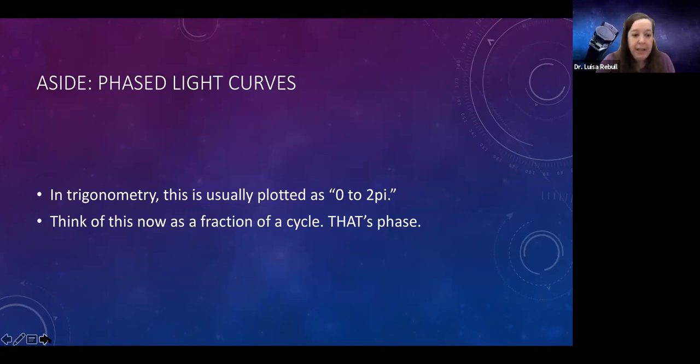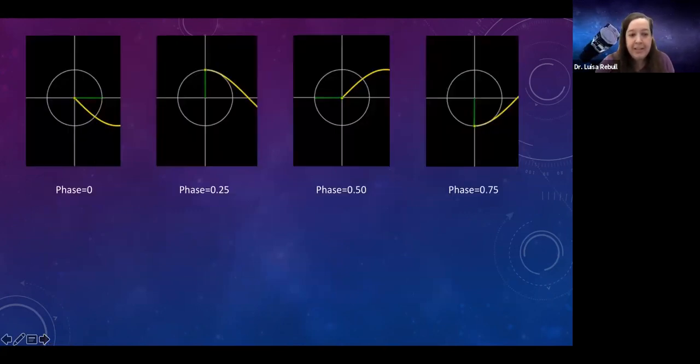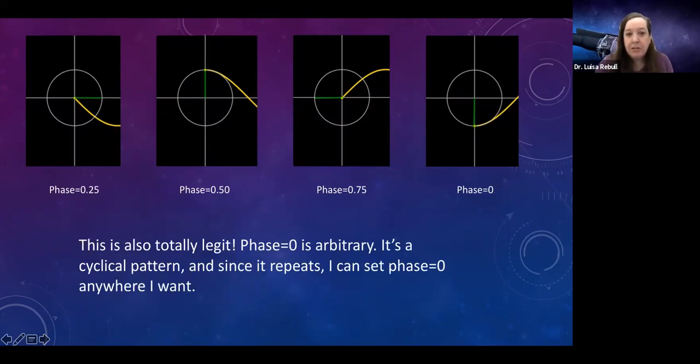So you can, for example, start your phase here. That would be a quarter of the way through. That's half the way through. That's 3/4 of the way through. And then you're back to phase of 0. But you can also start the phase clock anytime you want. It's totally legitimate.